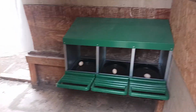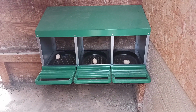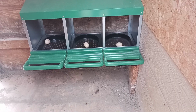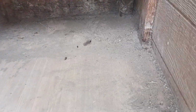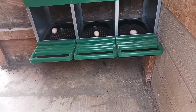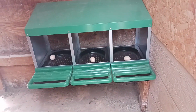So I bought new nesting boxes for the hens. Of course, they're a little smaller area, but the hens still want to go down underneath there and lay their eggs. But I just put this up today. So I took all the old nesting box out. This is part of it there, and pieces of it there.